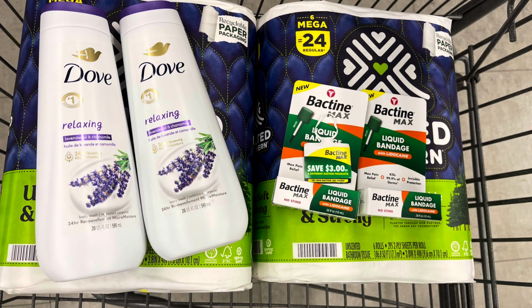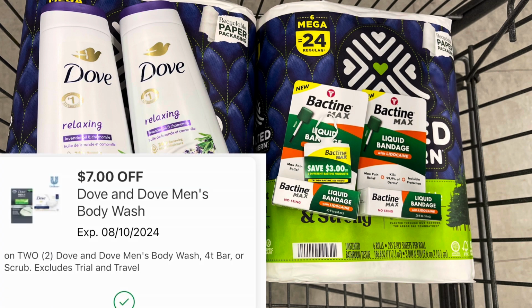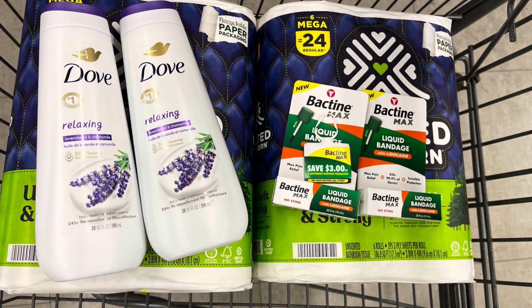And the Dove deal, I didn't really go over that, but they're on sale 2 for $14. We have a $7 digital, so I'm going to pay $7, get back a $3 register reward, makes them $2 each. So now for everything combined, this puts me at $45.96. Now, since I'm not building up my transaction, I only need to spend $40 to get back my $8 in Walgreens cash. So I am going to use $5 in Walgreens cash just to help lower my out-of-pocket. But still, my cost is $45.96.